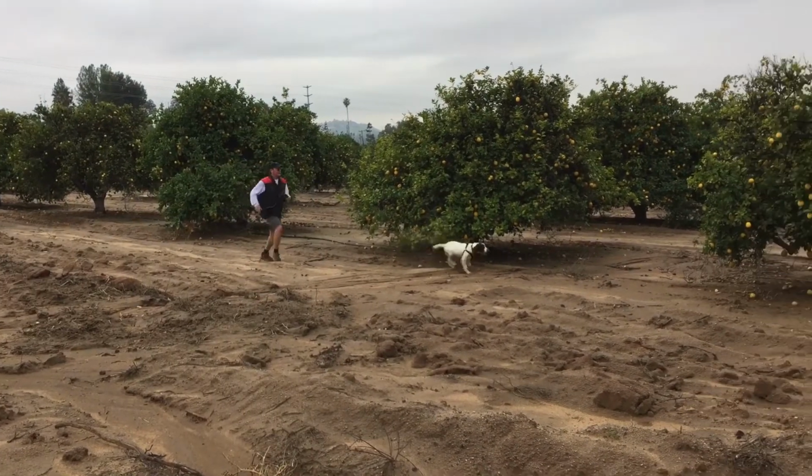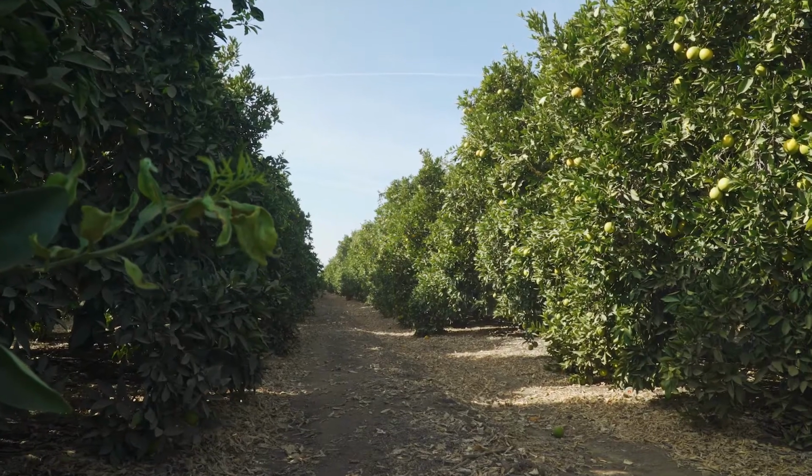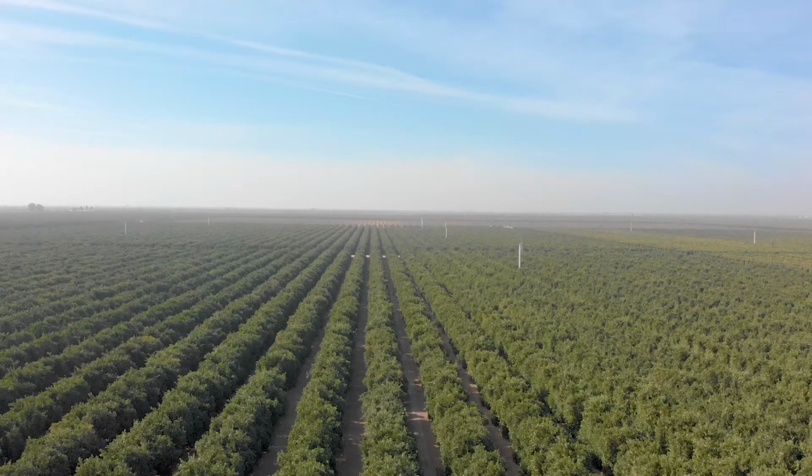The dog can sample the entire tree at once and find it if it's in there. You get those one or few plants out of the field, you've removed the pathogen, and potentially you've curtailed the epidemic.